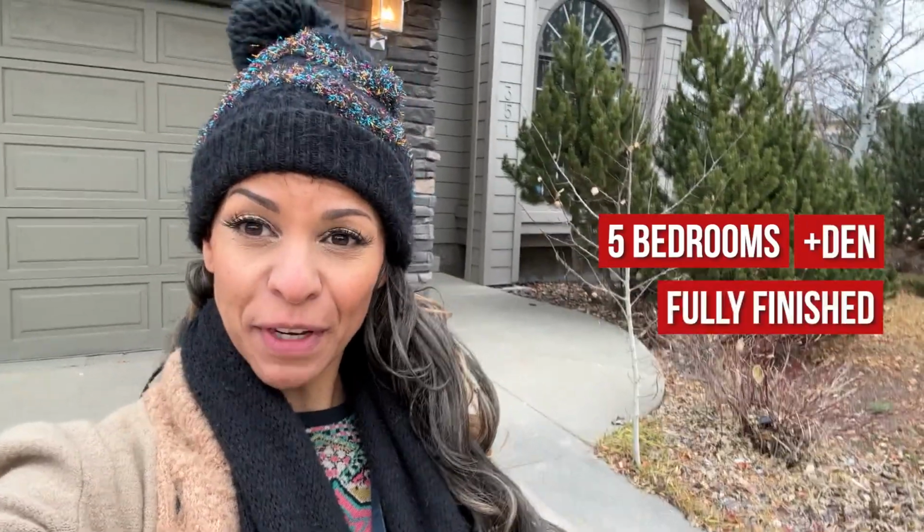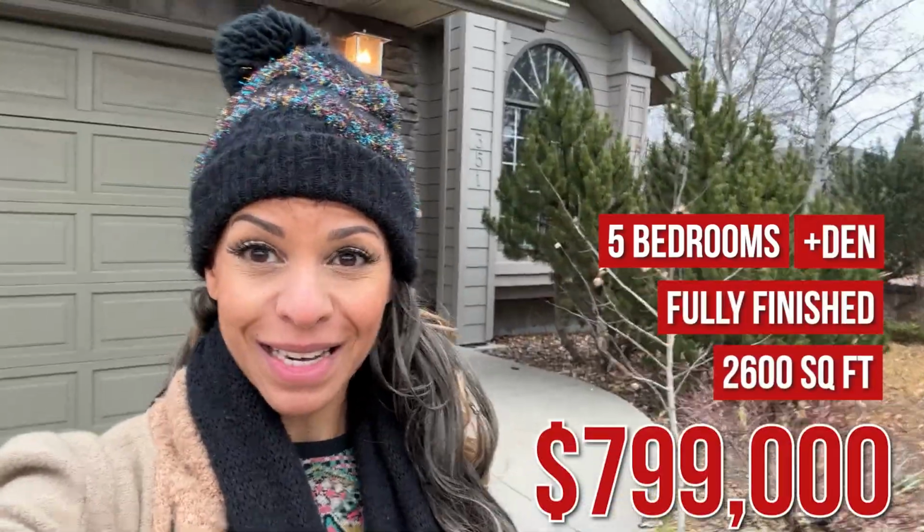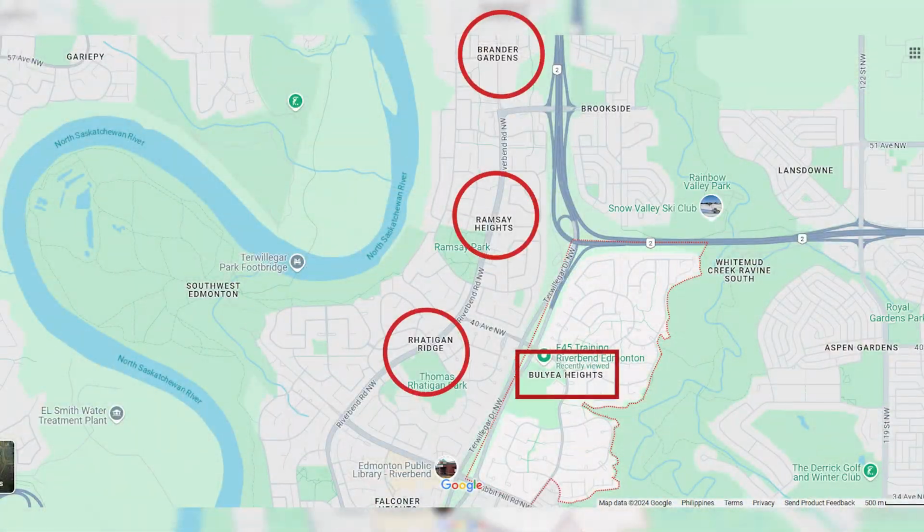I'm going to take you on a tour of a 5-bedroom plus den, fully finished 2,600 square foot home for $799 right behind me. Riverbend is one of the most sought after communities because of, think about it, its name, Riverbend. What river? The North Saskatchewan River. So this community, along with 3 others, hugs this area of the North Saskatchewan River.